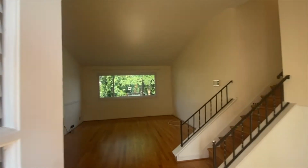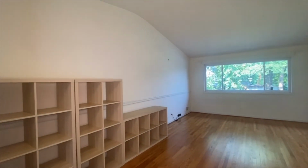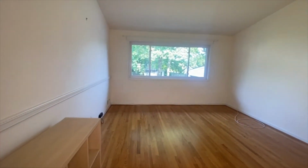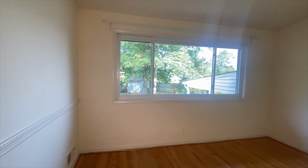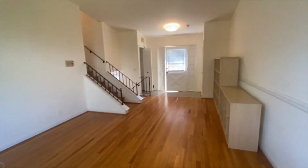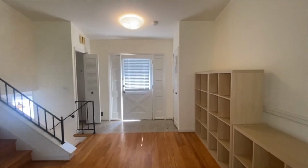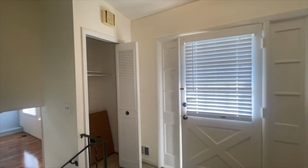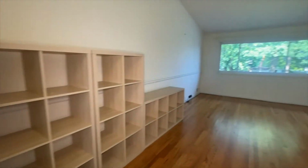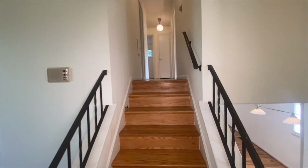Just as you come in here, you'll come right into the living room or family room area. Big windows, which bring in a lot of natural light. Two coat closets. Let's go take a look at the bedrooms first, and then we'll go downstairs to the kitchen.